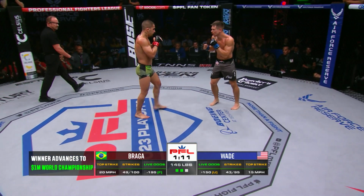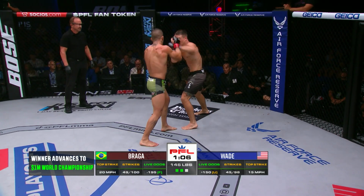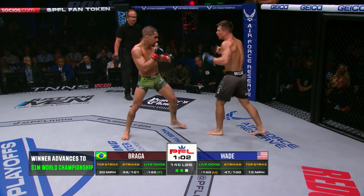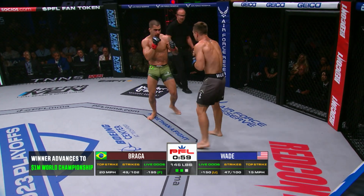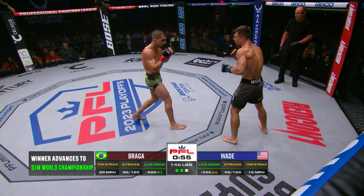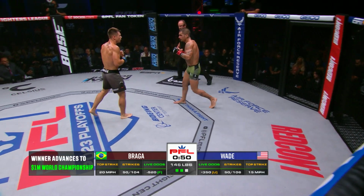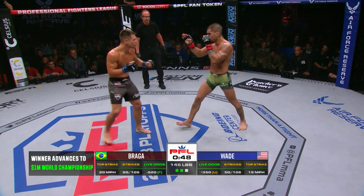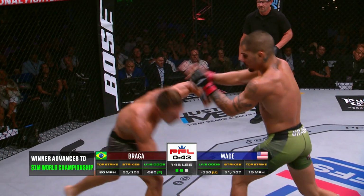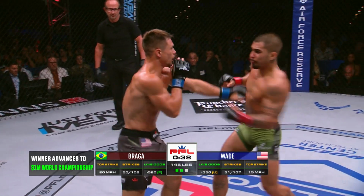Chris Wade, though, looking a little tired for sure. Braga continues with this pressure, just seems to get stronger and stronger. Braga's recognizing every time he lands something and then he doubles up the output immediately after, making it really hard for Chris Wade to find any reprieve during this fight. Good change of levels, but nothing of it. Braga's seeing everything coming from Chris Wade now.